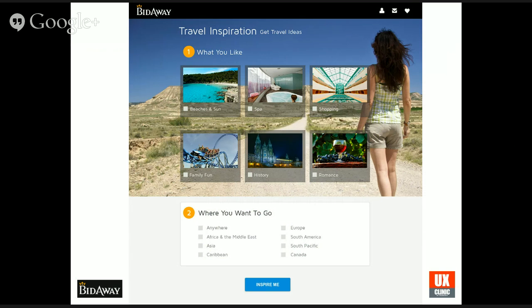So this is our design proposal, and let me explain a little bit how it works. So basically, you have two components. The first one, you ask the user, what is it that you like to do during vacation? Perhaps romance or shopping or spa. And then you ask them where they want to go for these activities, and then you click on the Inspire Me button, and BidAway will show the available offers they have for that particular combination.